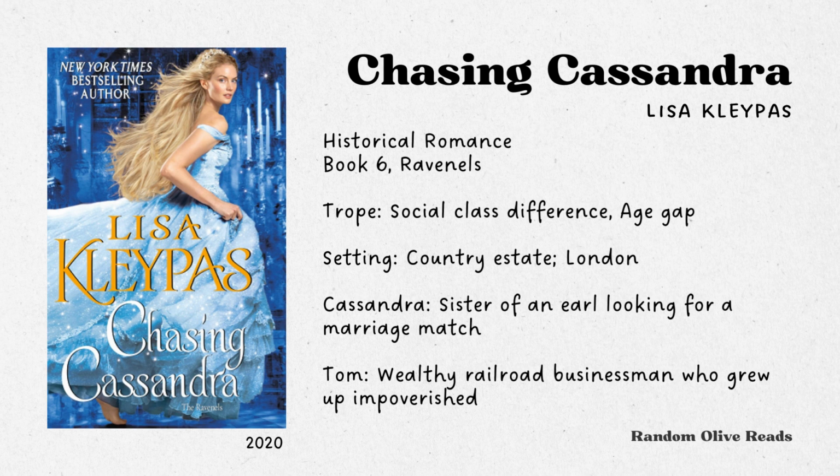Lots of time jumps in this one as time goes by between the instances when they see each other. And we also see Tom taking in and almost adopting a street urchin who Cassandra also adores and loves. This one has one of the best sort of grand gestures I've seen in a historical romance.